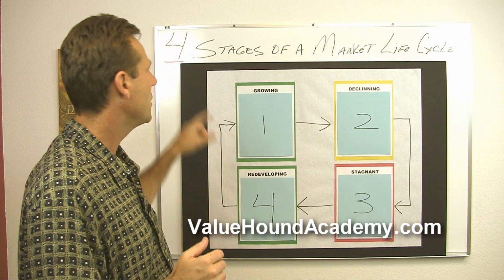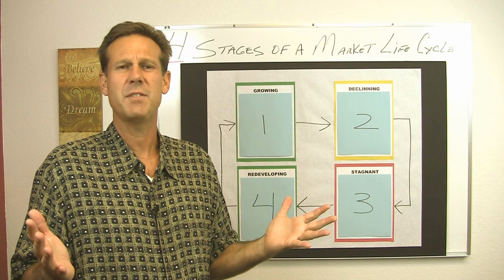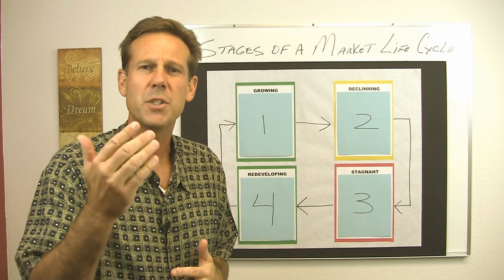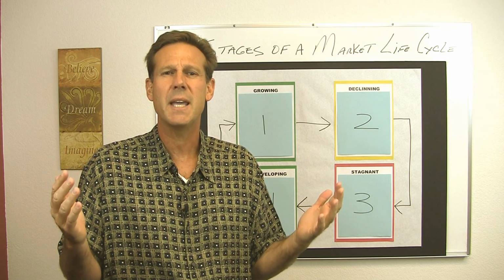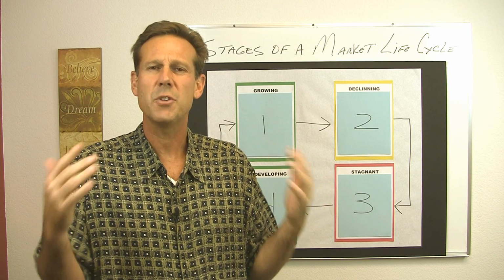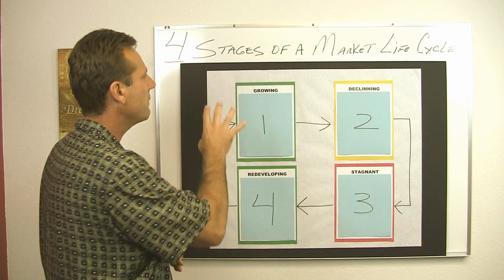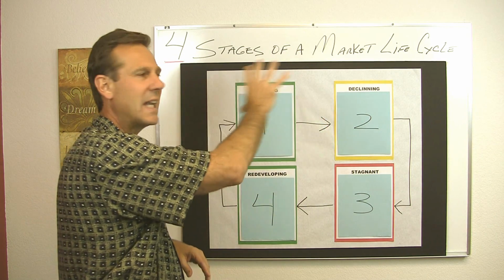Today we're going to talk about the 4 stages of a market life cycle. What are the life cycles? Did you know they had life cycles? How do you pick a market to invest in? Well, we can agree today is a great time to buy real estate. It's a great time to be a value hound. We understand that, but how do you pick a market? Well, to do that, you need to understand the 4 stages that a market goes through, a market life cycle.